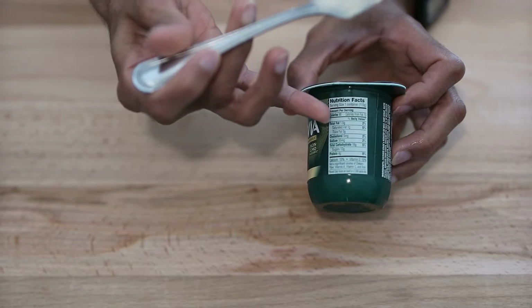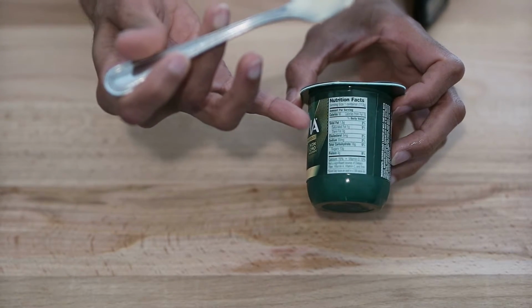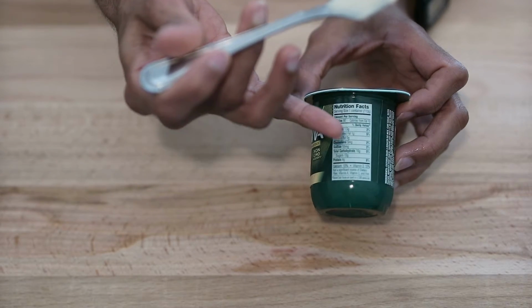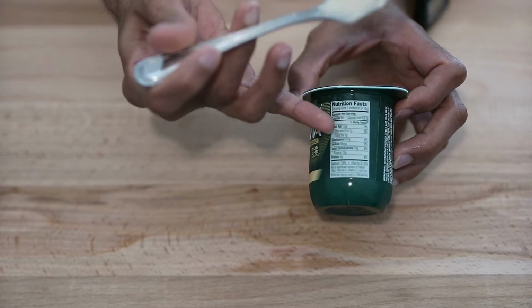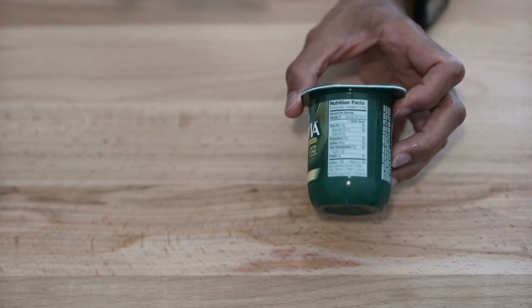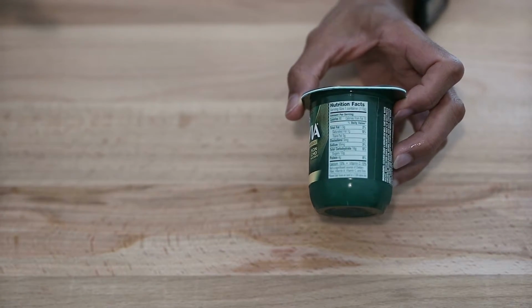ounces. So in my opinion of real servings, 8 ounces, in 8 ounces, you'd be having 8 grams of protein and 26 grams of sugar. That's a lot of sugar. It's a lot of sugar. And remember, sugars are biochemically converted to fat if they're unused in the body.